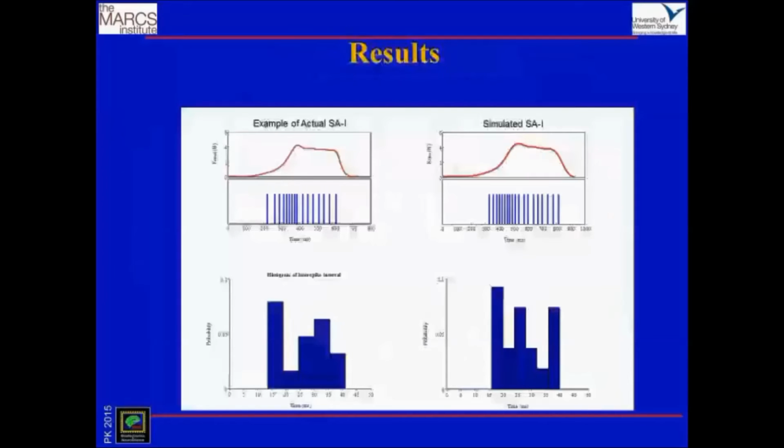This is an example of what is recorded from actual data. This is a slow adapting type 1 fiber that I took as an example. And so what I did then was look at the distribution of the interspike interval. Based on that, I said, okay, we can select a set of parameters that give us simulated data that has similar properties, at least this sort of distribution.